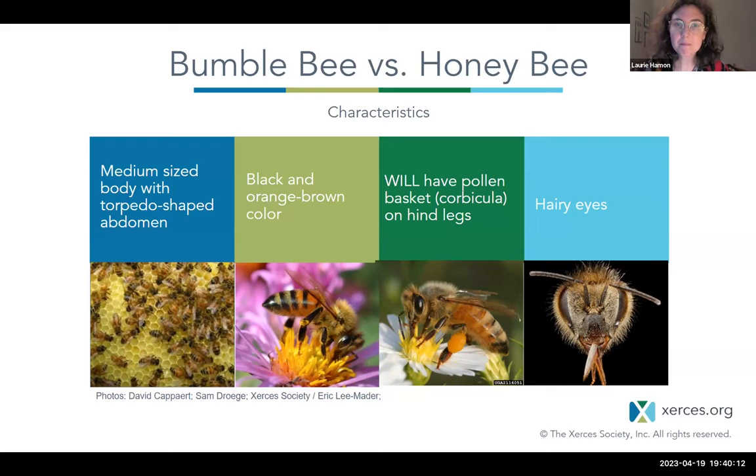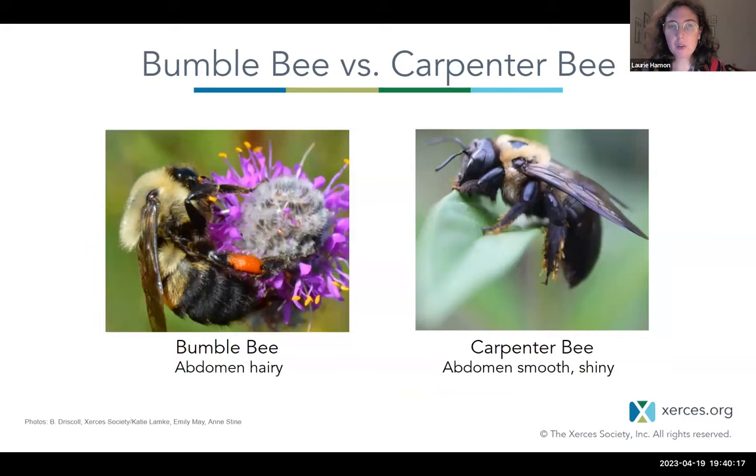I have been going through the backlog of bumblebee watch IDs that have been put online for the Southeast. And the most common non-bumblebee mistake that I've seen is I get a lot of carpenter bees uploaded there. They look very similar, so it makes sense to distinguish a bumblebee versus a carpenter bee. And they are the same family, but different genus.